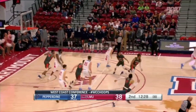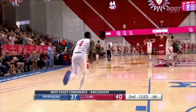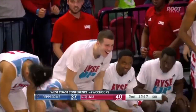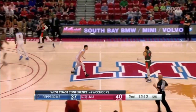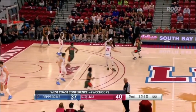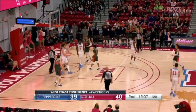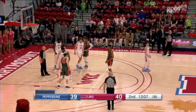Edwards. The outlet to Eli Scott. Oh, I didn't know Eli could get up like that. That is a great play. They needed that play to get some momentum, because all the momentum has been Pepperdine's in the second half. They needed that dunk to get some momentum. Ohia Obioha and one. Beautiful pass by Ross. I got up on that one. I like that. Third Lion into double figures.